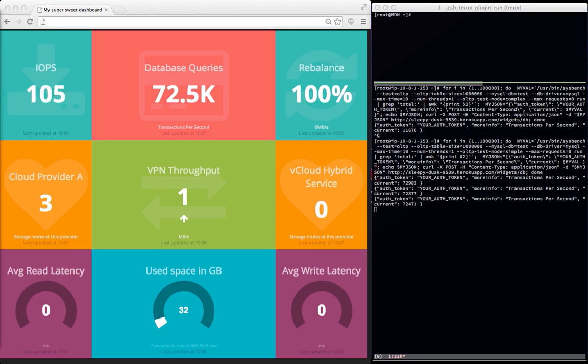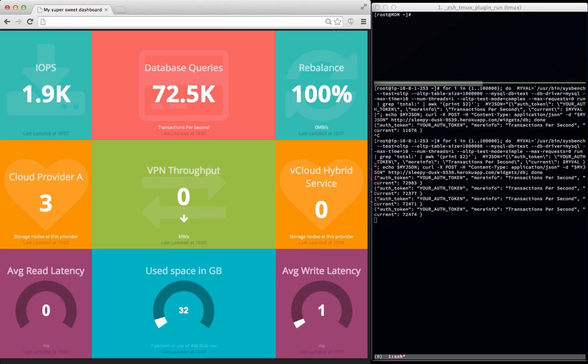Now again, this app is querying all the sites in real time, so the data isn't necessarily perfect, but it does show you an idea of what's going on with lots and lots of moving parts inside this demonstration. So you can see we're now generating around 72,000 queries per second, or transactions per second, peaking up and down. So there's a fair amount of load, and it's generating 2,000 IOPS at its peak as the workload goes up and down.